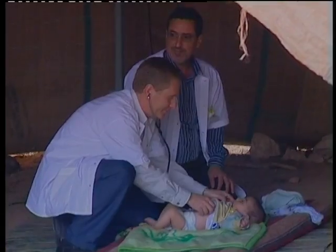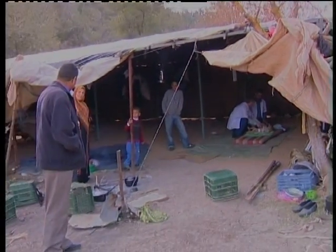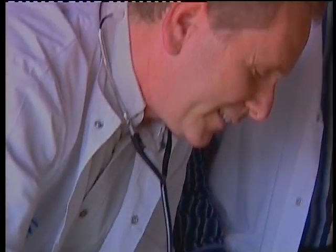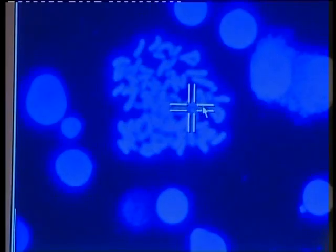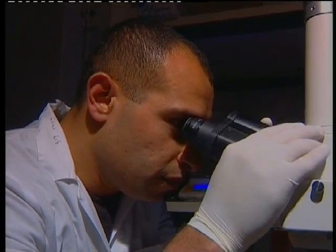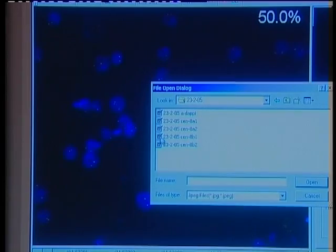For Drs. Ohad Birk and Khalil El-Badur, early intervention is the best way to protect the next generation. High rates of intermarriage in the Bedouin community have caused a proliferation of genetically linked diseases. Their research combines community outreach and family counseling with sophisticated genetic sequencing. By unraveling these hidden codes, they hope to understand the secrets of genetic diseases like epilepsy, hypertension, and diabetes.